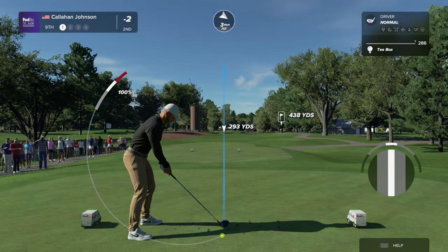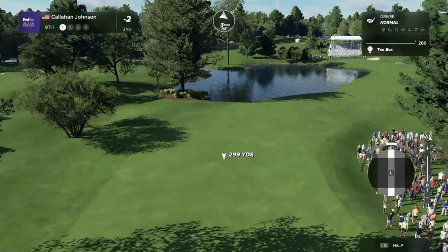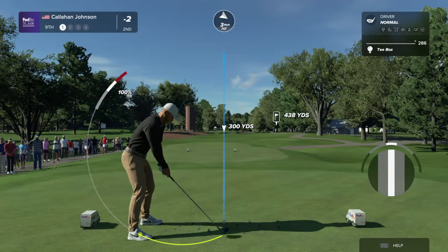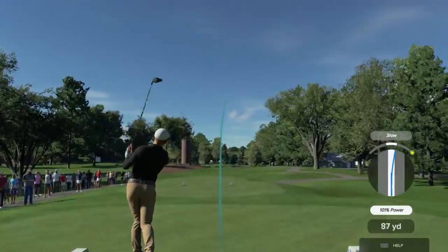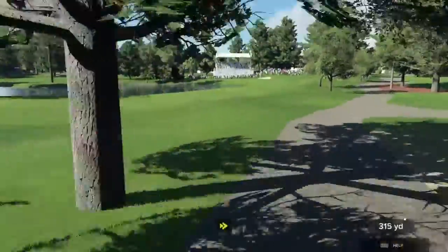The finishing hole on the front nine here at TPC Southwind plays downhill towards a dogleg right. There's a big body of water short front left of this green, so make sure you've got enough club to reach the surface. Might get caught up in the brush here.